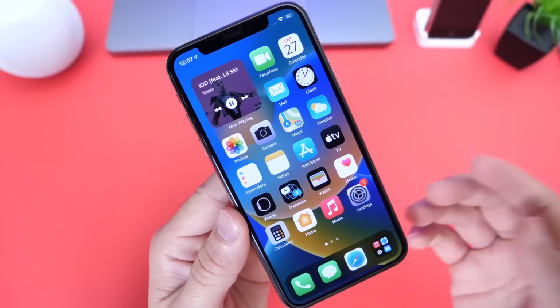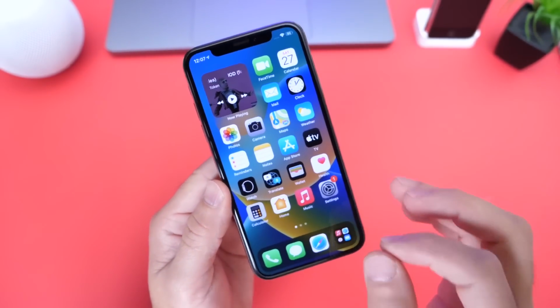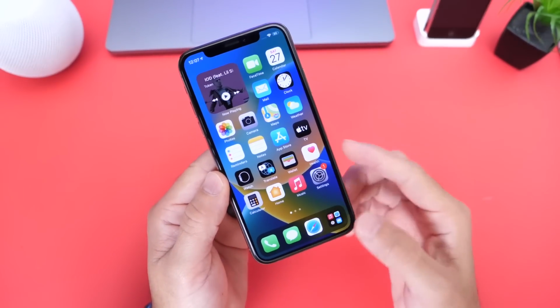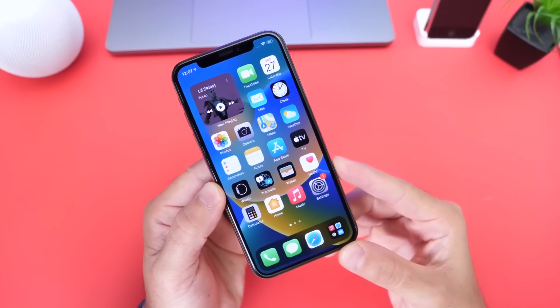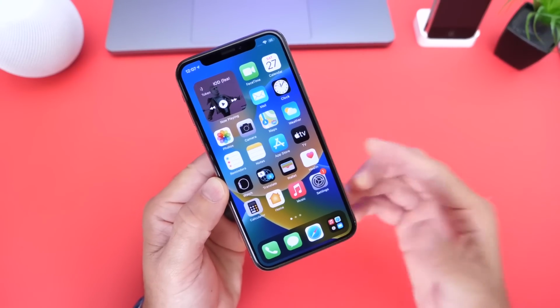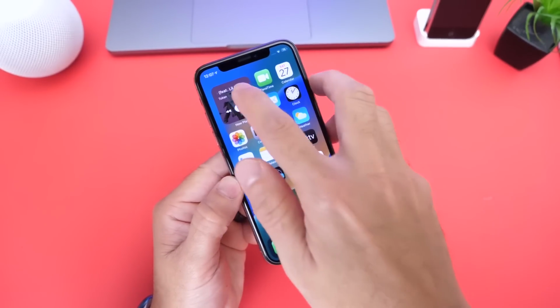This is something that would save time for many users, and of course, a lot of iPhone users have been wanting this for quite some time. So different size widgets, I think, will make iOS 16 a lot better, and interactive widgets will definitely bring improvements to the iPhone, and something that many users have been wanting for quite some time.